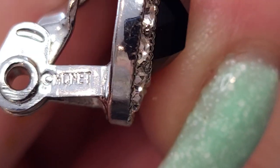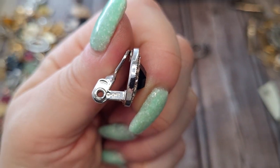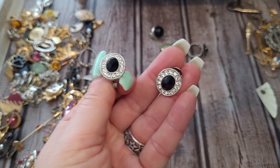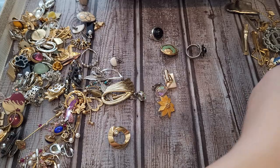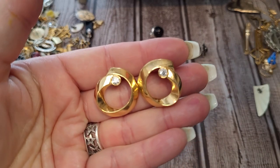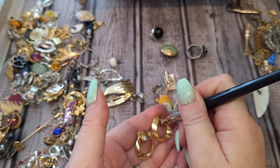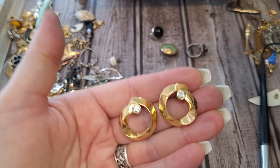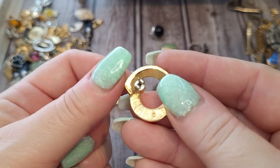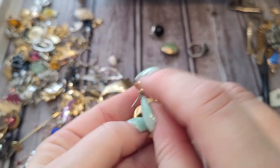What do we have here? Monet. We have Monet clip-on earrings. Gorgeous. There it is. All right, what else do we have? I see a pair of these gold tone post earrings. This is glass. Okay. I think these ones are Avon. This dot, I think, is indicative of Avon.